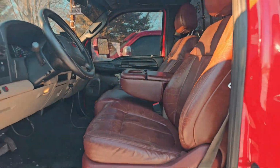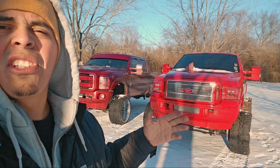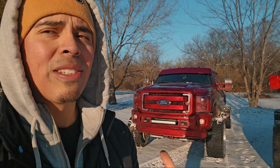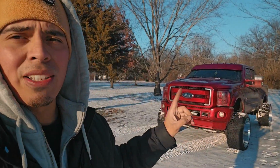Pretty insane. Believe it or not, it being a 6.0 Powerstroke is a pro for me, and here's why. 6.0 Powerstrokes are cheaper to maintain. Like if it breaks down, you're usually looking at like $1,000 or so, depending on what it is. When a 6.7 breaks down, probably looking at like $2,000–3,000 to get this thing up and running. So you're paying like 2/3 or a third of the cost of what it would cost to maintain one of these.